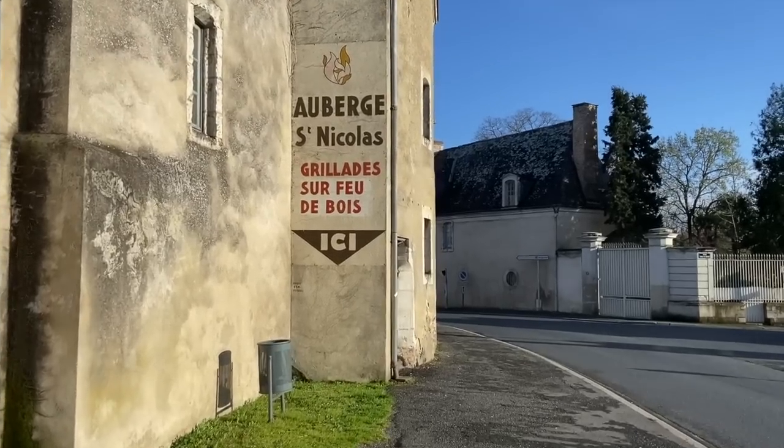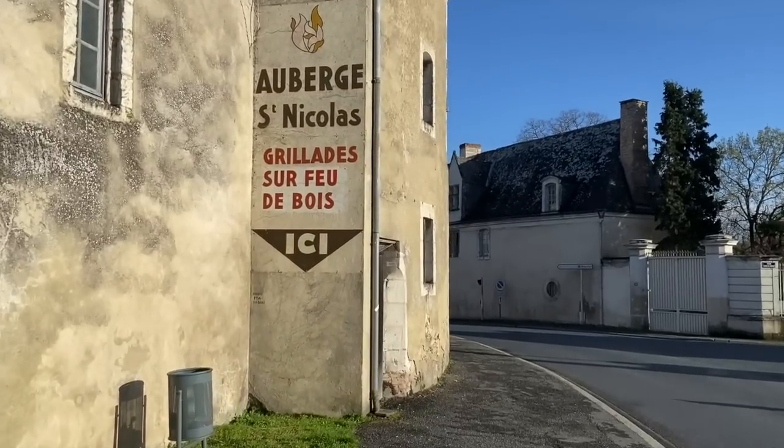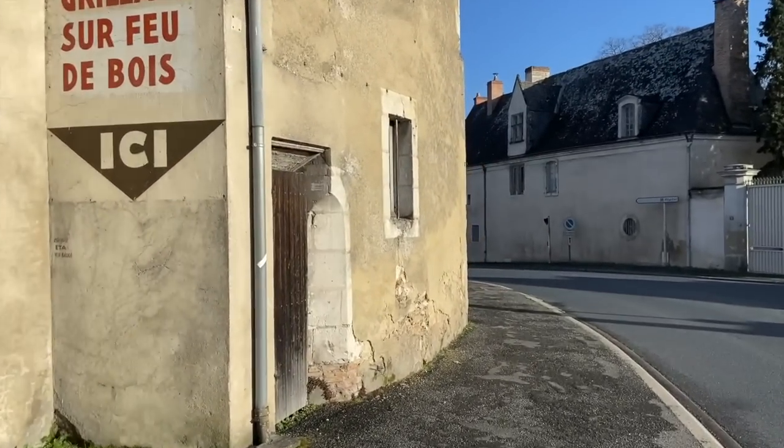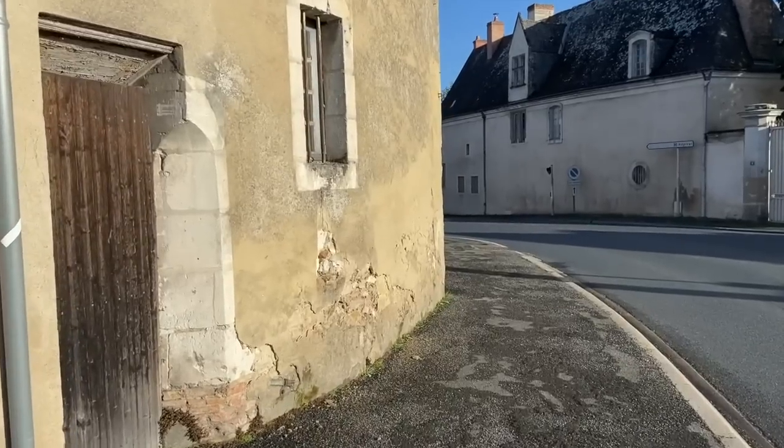We're in Beaugé. We're going to try this place again. We've been rejected two or three times for it being full or not having reservations. And we do have a reservation tonight, we think.